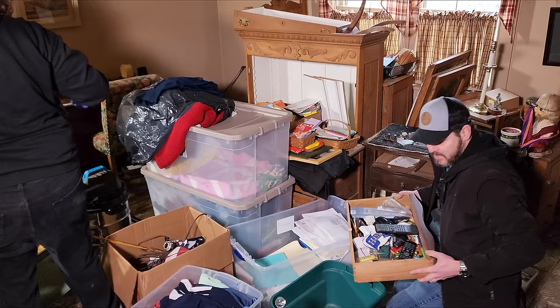One thing I found really interesting in this house was that they had a lot of wood furniture, and almost every one of them had the drawers fused shut because of the humidity in the house over the years. From the wood swelling and contracting over and over and over, the drawers just got to the point to where they're so tight you can't open them without a crowbar.